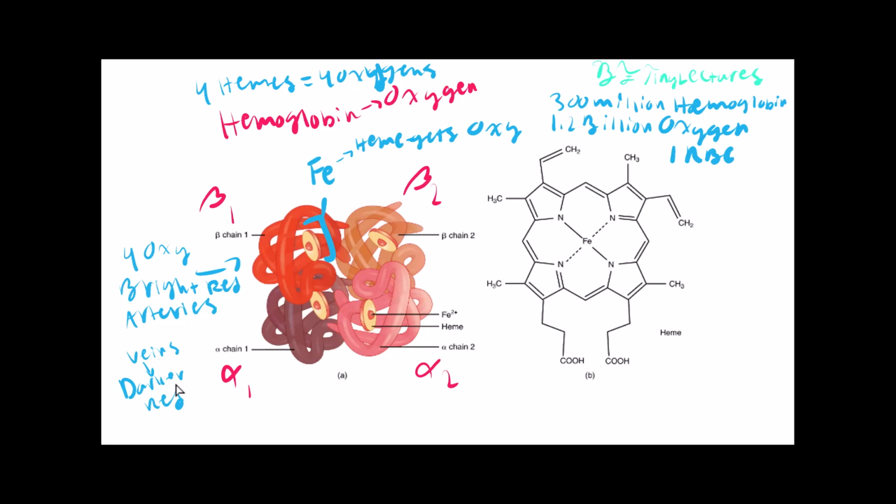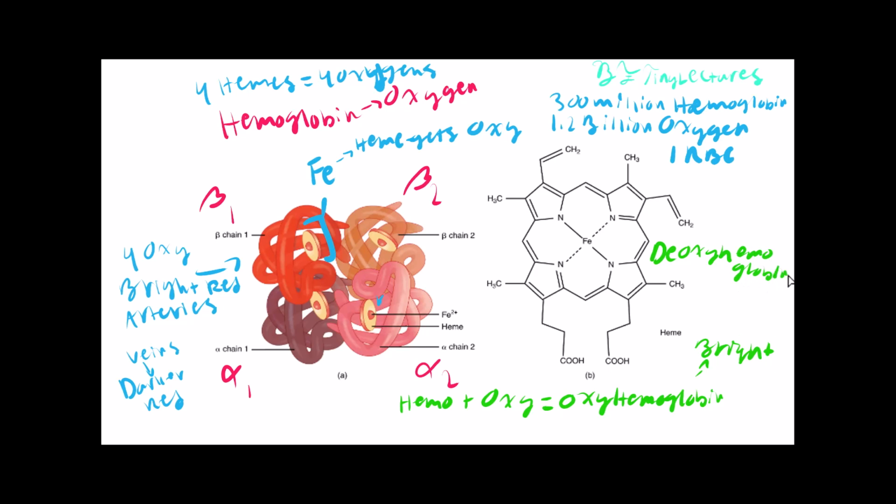However, you should know that hemoglobin rarely gives up all of its oxygen. There's always going to be at least one heme group that has oxygen attached to it. And pretty intuitively, when we have hemoglobin attached to an oxygen, so when we have a hemoglobin plus an oxygen, we call it oxyhemoglobin. And that's going to be bright red. When we take away oxygen from the hemoglobin, we're going to call that deoxyhemoglobin. And that's going to be darker.